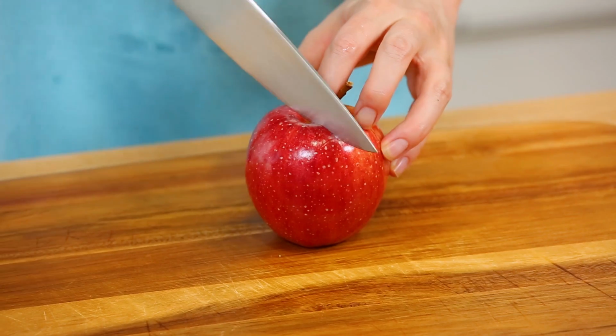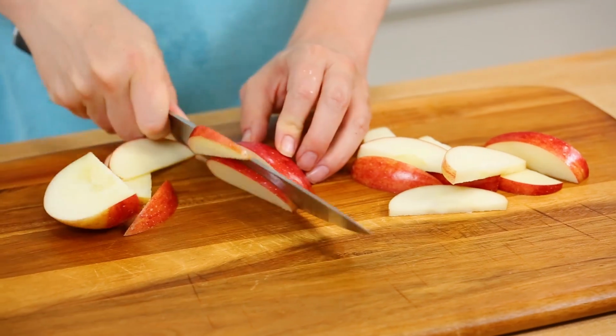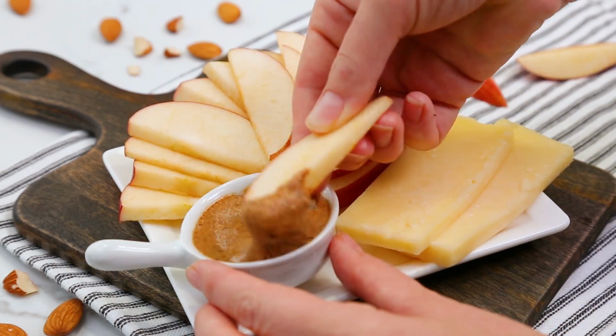Next, you may or may not know this about me, but my favorite meal of the day is snack time. And my snack is usually the same pretty much every day. I usually eat a nice crunchy apple cut into slices. I serve that up with some almond butter. Sometimes I dip my apple into the almond butter. Sometimes I actually just eat the almond butter on a spoon. I will admit it, I'm that kind of person.